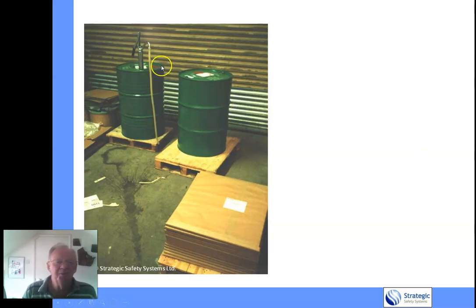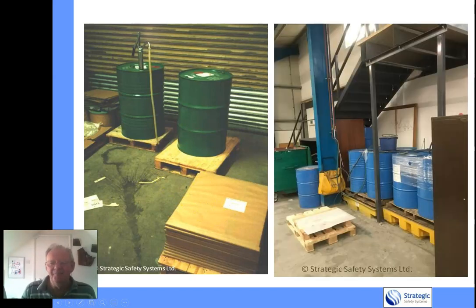Here's another example of, again, flammable liquid. That's got a flammable symbol on it. Isopropanol again, not bunded, and this is obviously an area where some dispensing is being carried out. It's pumped into some smaller containers there, and we've got spillages there. Oh, and spillages right next to combustible materials. So that's again something which is appalling, but not as appalling as this.